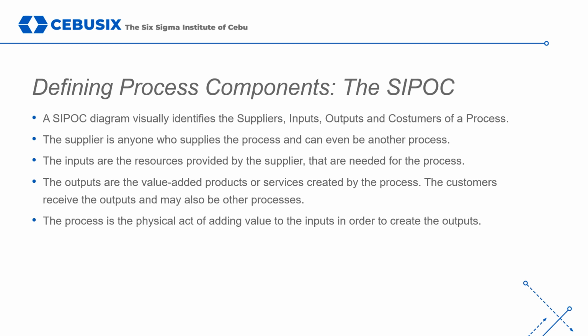The SIPOC diagram is often an important part of the define phase of a Six Sigma project, but you can use the SIPOC diagram anytime you want to learn more about a process or understand how a process in a business environment is linked to other processes. SIPOC stands for suppliers, inputs, process, outputs, and customers.